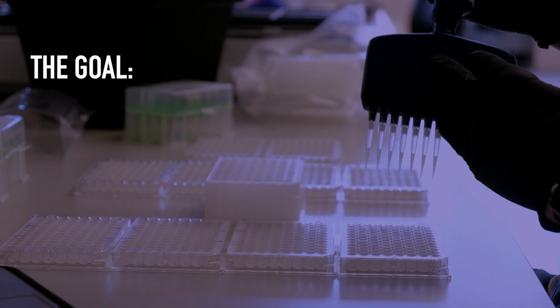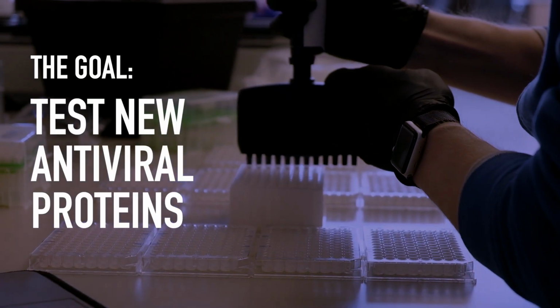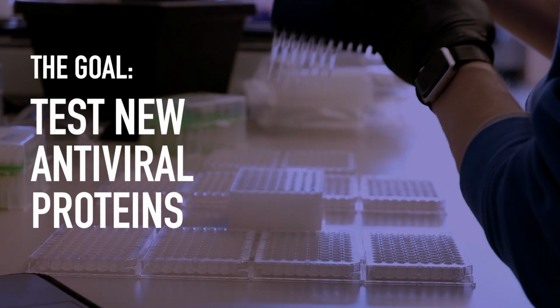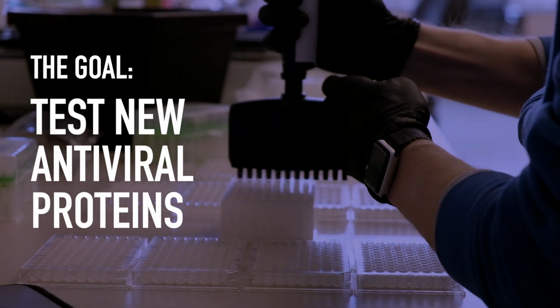The goal of these experiments is to manufacture proteins that were designed on a computer, then to test them to see if they bind to proteins on the coronavirus. If they do, these molecules might be considered candidate antiviral drugs for blocking COVID-19.